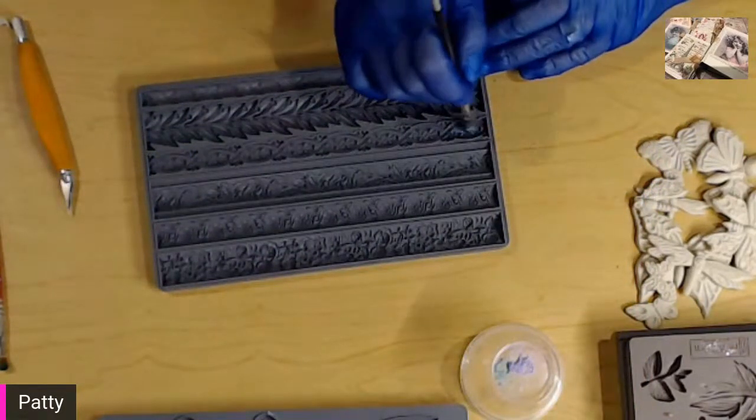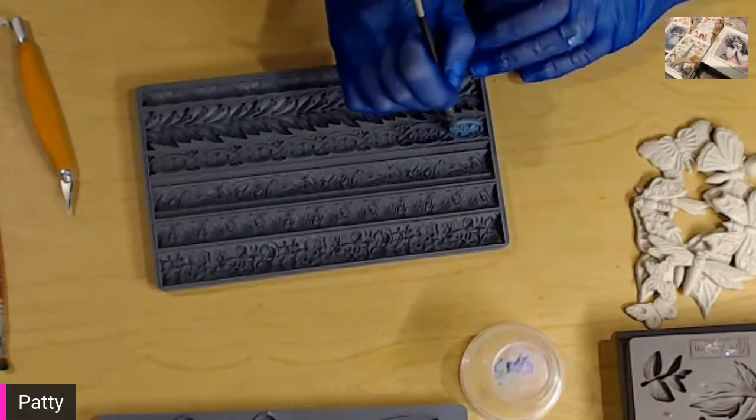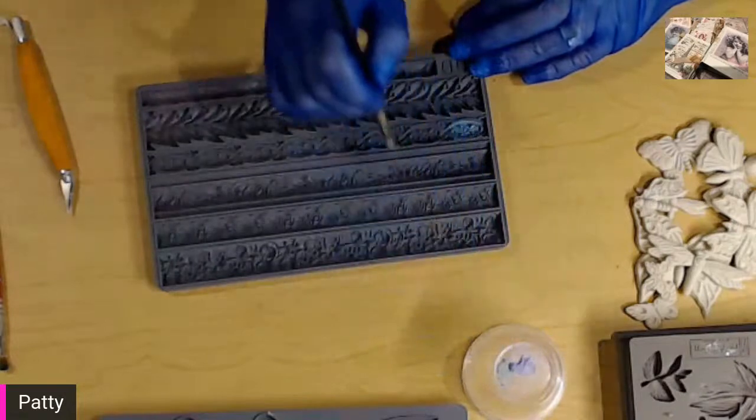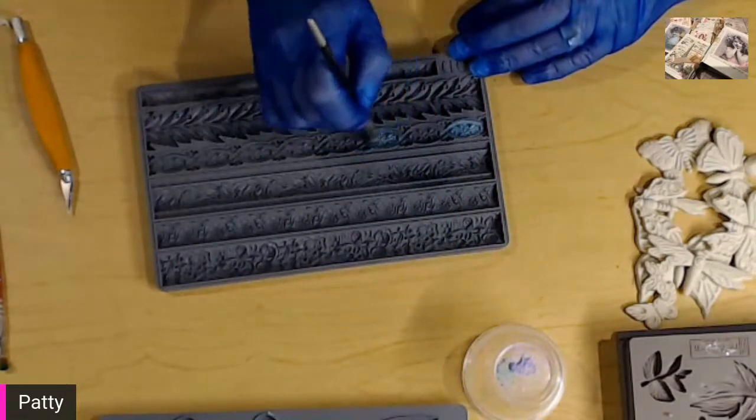Let's do this one. I love mica because it goes such a long way. Right?